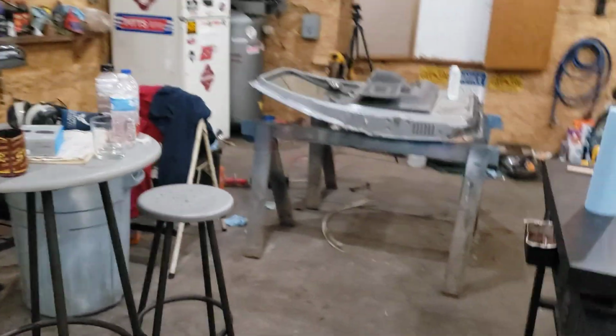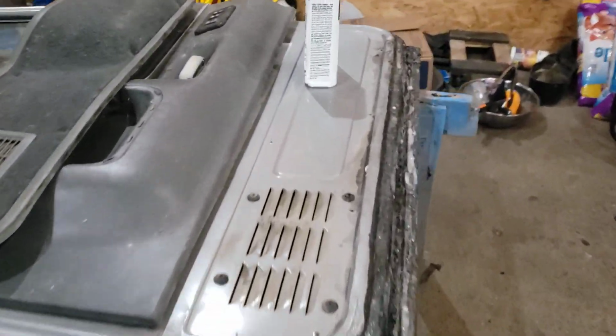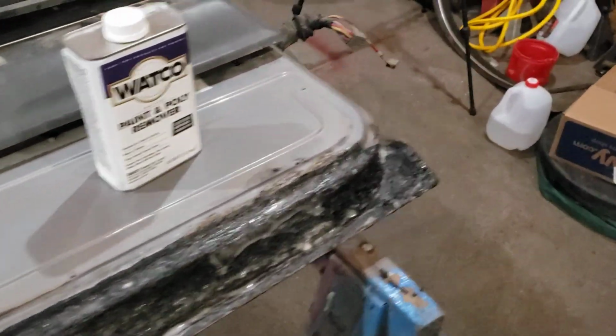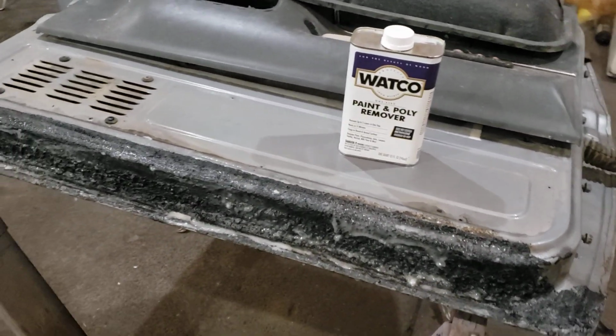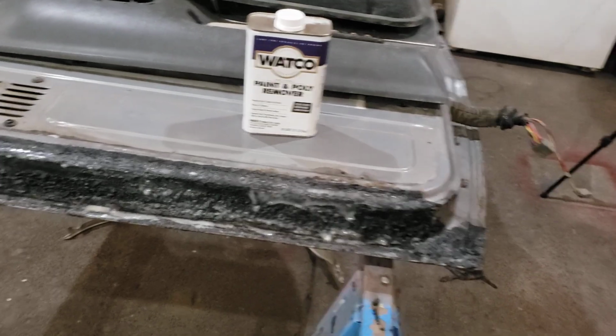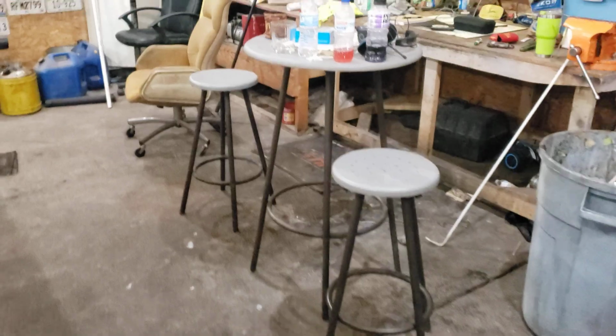But yeah, working on the door tonight, and it takes a while for this stuff to set up. Well, it doesn't really set up, it eats through the bed liner and then I scrape it off. I'm going to try it here in about 10 minutes, I guess. But anyway, guys, that's what's going on here tonight at the Fox Shop.